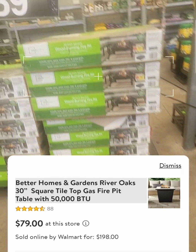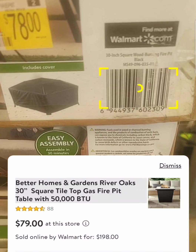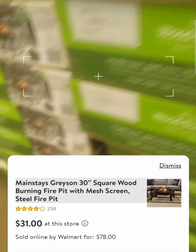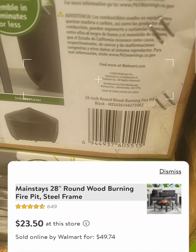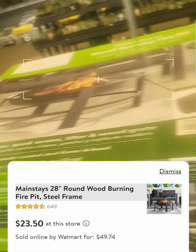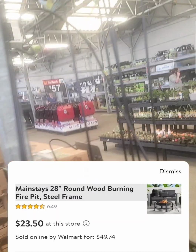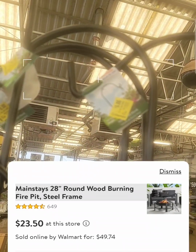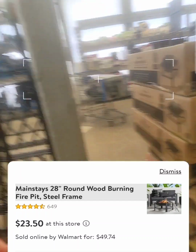Let's see, we got some of these. This is 38. That's as a picture 31. That's 23.50. It's a full pet, which is not bad. These tall hooks I bought, they are actually at $5. I hung my strawberry baskets from them.